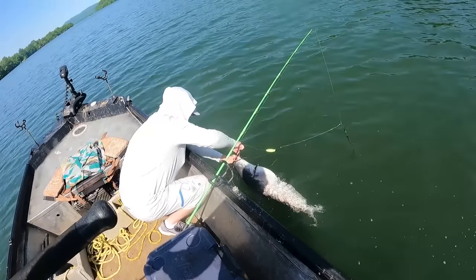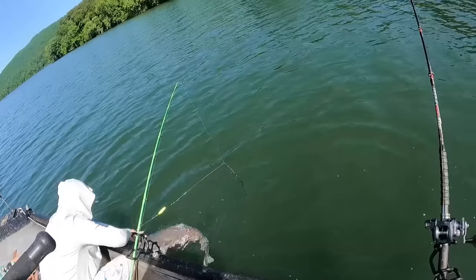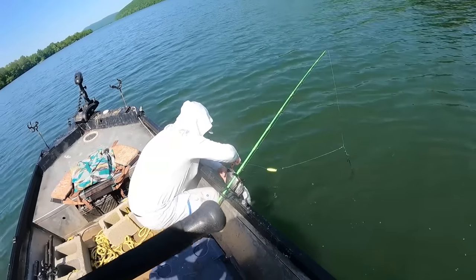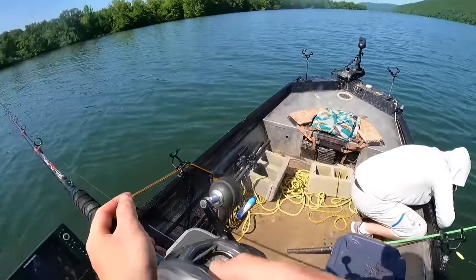The ones we have up in Knoxville don't get this really cool color. What they eat down here, I guess, right? I don't know. I wonder if there's different strains of blue catfish. I don't know, I'm not a biologist.